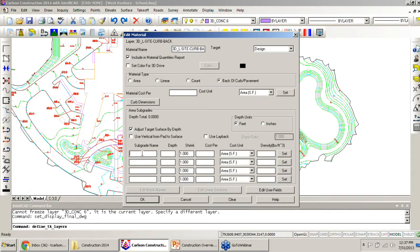So let's put in some concrete and call it top. And then put in some binder. This is all user definable that you'll get in the report by putting this in here. And then underneath that I'll put some gravel. Depths for these, let's do 0.125, 0.21, 0.33, and for gravel we'll do 0.67. Then we'll put in costs for these as well.